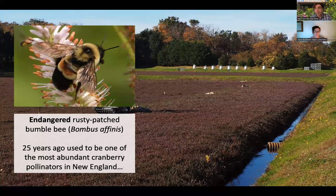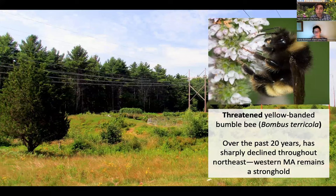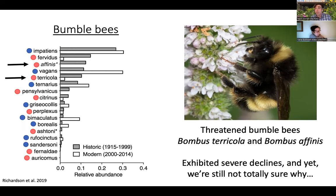This is a startling decline that is not limited to the rusty patch bumblebee, but a sister species, Bombus tula, which also used to be abundant on Cape and the islands, is now restricted to mountaintops in Western Mass and seems to be following a similar pattern. These declines are worrying because they happen quite quickly to relatively widespread insects. I don't want this talk to be all about doom and gloom though. Data from Vermont suggests that while some species like Bombus affinis, the rusty patch bumblebee, and Bombus terricola, the yellow banded bumblebee, are declining, about half of bees with blue dots next to them are actually increasing in abundance.